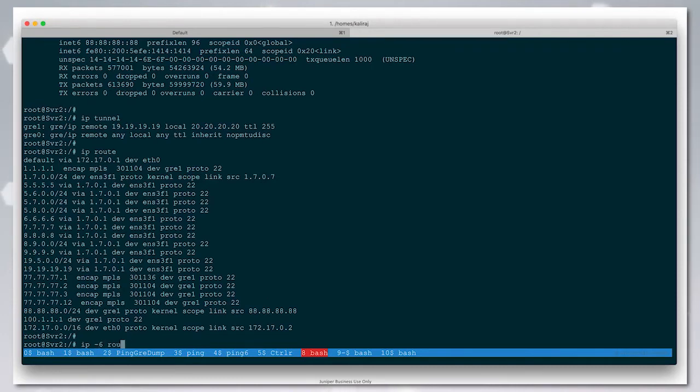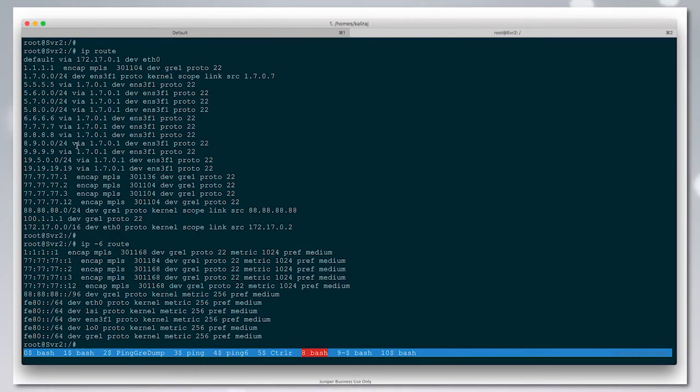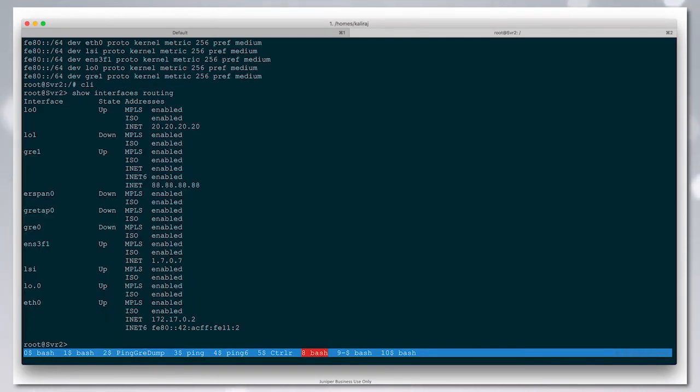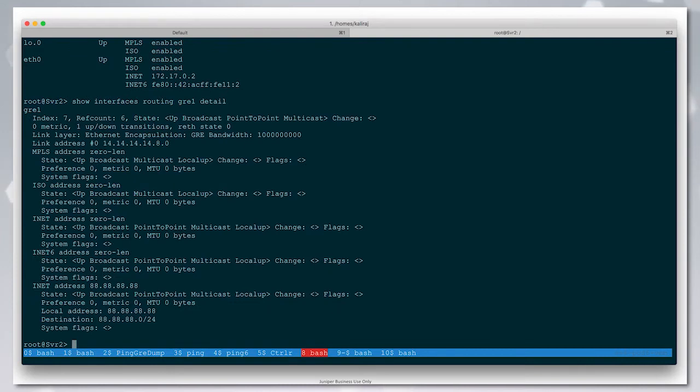The V4 routes and the V6 routes, which have the MPLS label, and it's going over GRE. So this is V4 over MPLS over GRE. And this is V6 over MPLS over GRE. And then we can get into the Juniper CLI and look at the routing state. The first thing I want to show you is the interfaces that cRPD has learned from the Linux subsystem. Here we can see the details of the GRE interface. This is the interface that we have learned from Linux and we are going to push traffic over it.